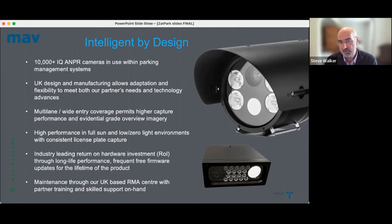We can cover 12 meter lane width down to single lane use, and we've got a variety of cameras that can cover all of those. So there's a range that can be produced for everything from single bay parking right through to multi-lane occupancy, and everything from a bollard through to a camera post mounted solution.